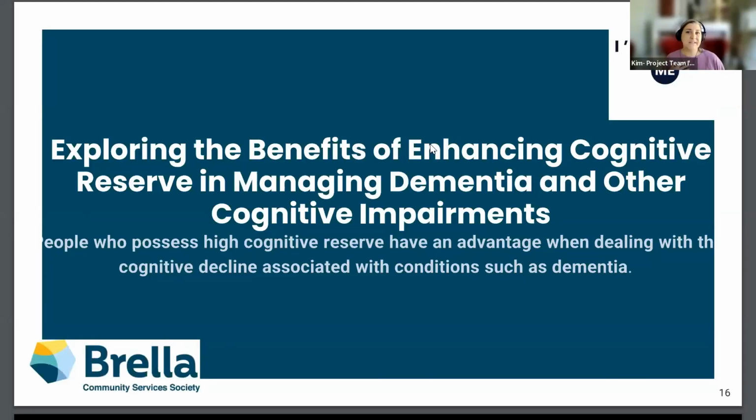So what are the benefits of exploring enhancing cognitive reserve in managing dementia and other cognitive impairments? My slide got cut off, but people who possess a higher cognitive reserve have an advantage when dealing with the cognitive decline that is associated with conditions such as dementia. It's being able to take it out of that bank, that brain bank that we have.